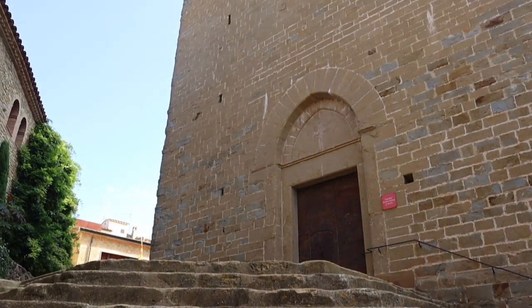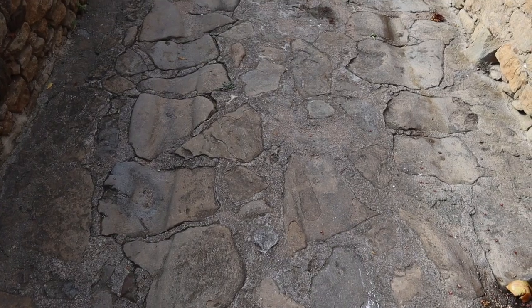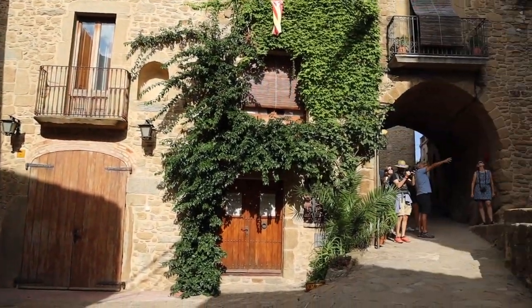Normally they say a medieval town is represented by the fact that there is a castle and a church within the town. This one is a little bit different. It's quite small. There is no castle here. There is just a church, but the church is fortified, and you've got all these big cobblestone streets and pathways leading up, and it is very pretty here.